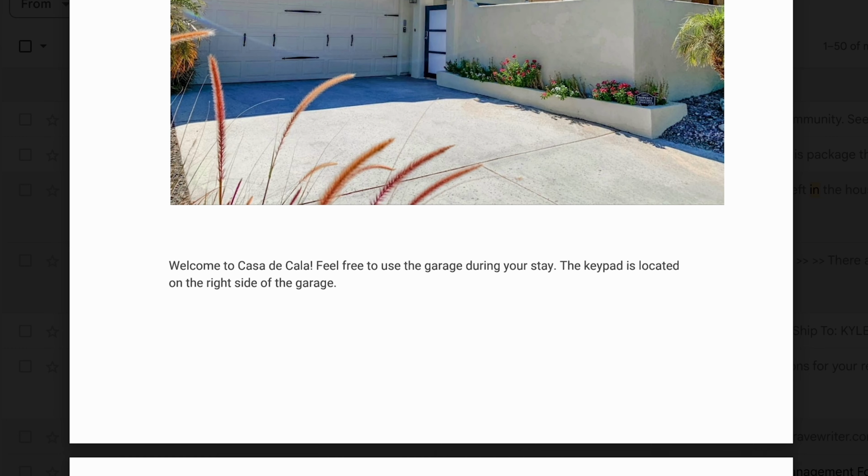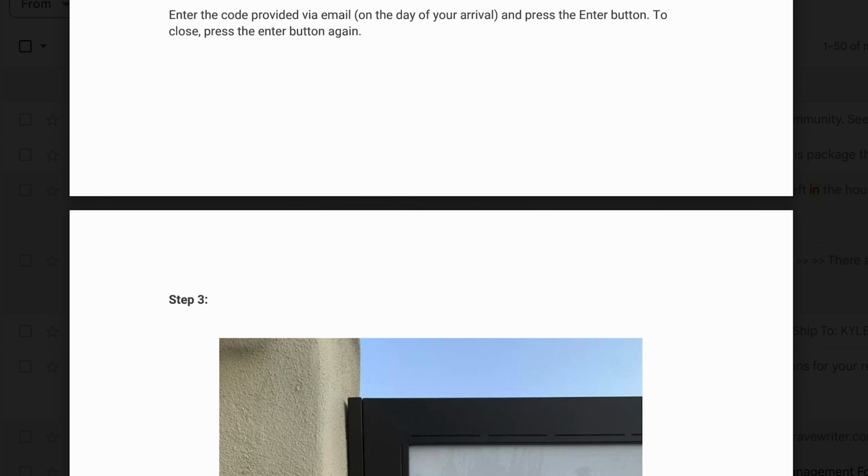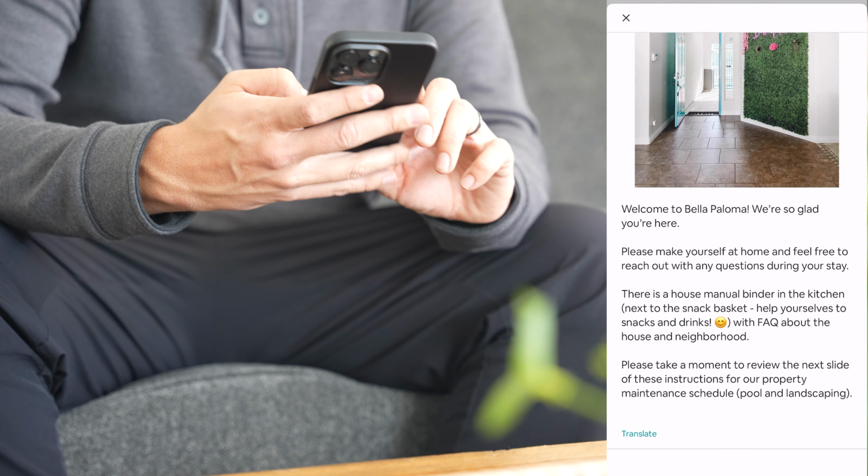We include photos of every single step, even if you think they're obvious steps, just to make sure there's no confusion. On the last page of these check-in instructions, we always include the property maintenance schedule. So these are things like when the pool is going to be cleaned, when the landscapers are going to be coming, and we also mention that there is a full house manual on the counter. An info-packed, but to the point house manual is another great opportunity to provide guests a quick resource for how things work at your house.